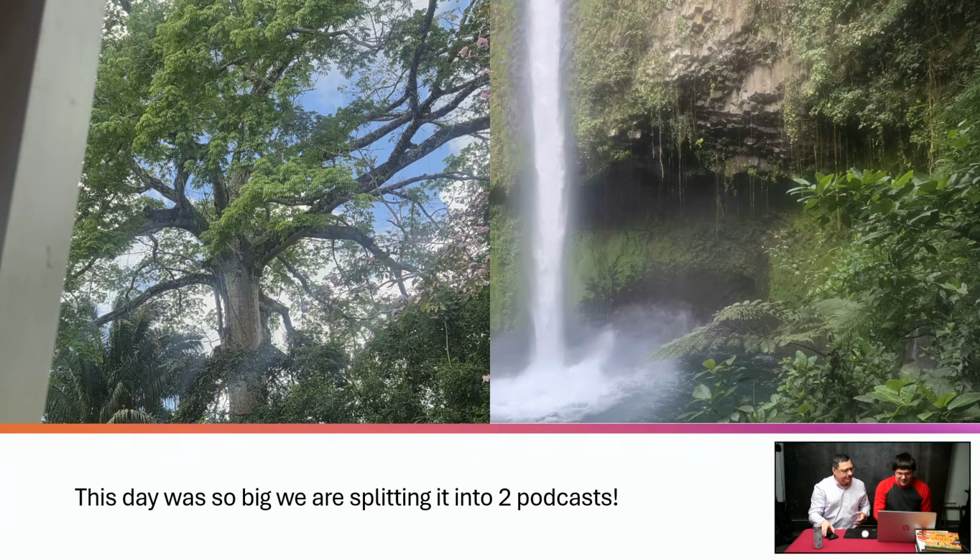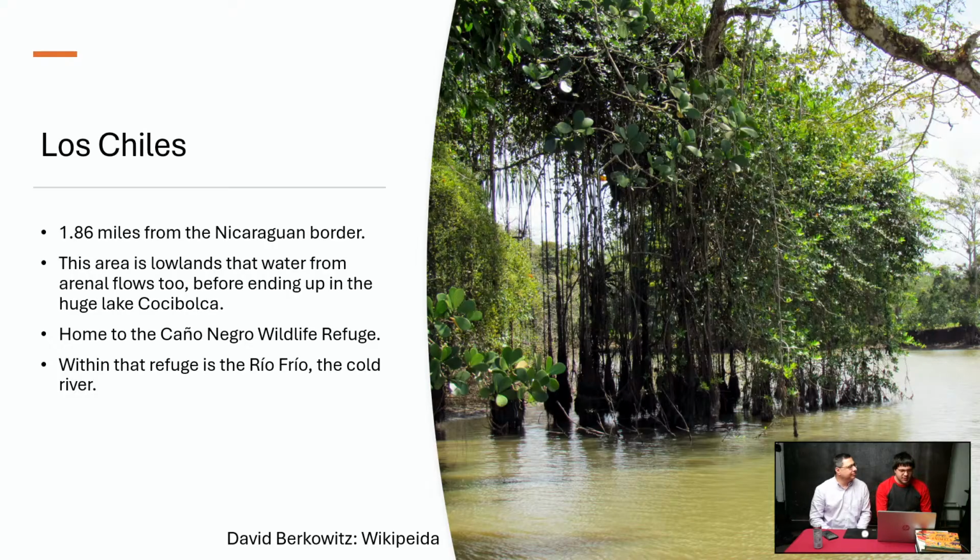So, this river tour took place in Los Chiles. This place is 1.86 miles from the Nicaraguan border, so very north of Costa Rica. This area is a lowland area with water flowing from the Arenal area that we talked about last time, and we'll talk more about in the next few podcasts. And then it goes down through rivers into the huge lake Cocibolca, I probably butchered that, in Nicaragua, which is a very large lake. If you look up Nicaragua on Google Maps you'll see it.